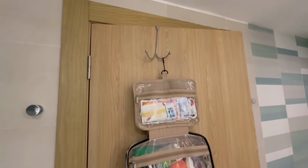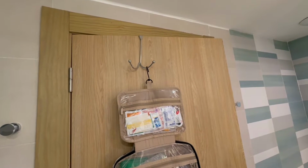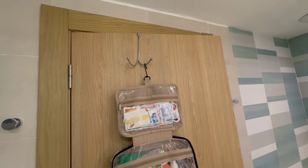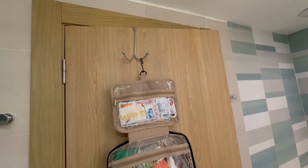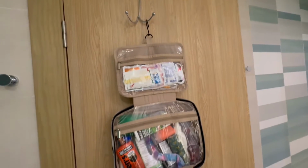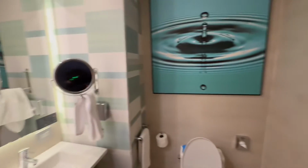So my wife always brings an over-the-door hook. Hook over the door gives a couple more extra spaces to hang stuff: your clothes, your towels, your toiletry bags. But it would be a small investment to screw a couple of hooks to the back of the door so people would have more options to hang up their towels and personal items.